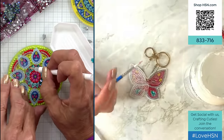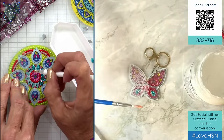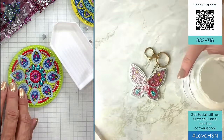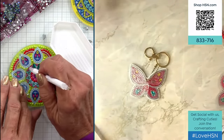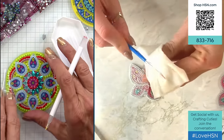It is water soluble. So if you just put some hot water in a little mug, that will dissolve that, even if it's completely hardened. That's then going to bring that paintbrush back and you'll be able to use it again for painting. It's not going to ruin it. Now, the really important bit, what we're going to do is just take a little wet wipe.